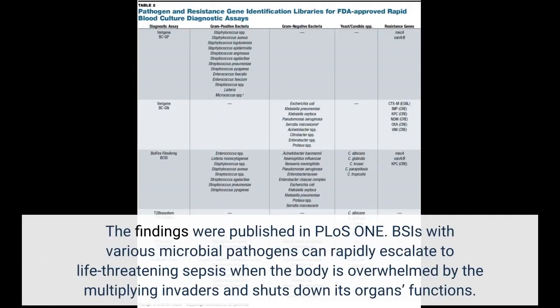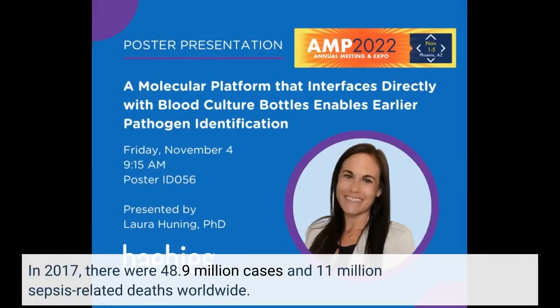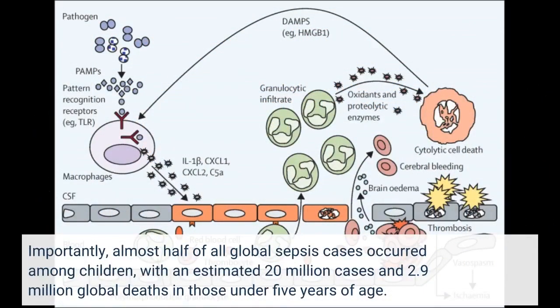BSIs with various microbial pathogens can rapidly escalate to life-threatening sepsis when the body is overwhelmed by the multiplying invaders and shuts down its organs' functions. In 2017, there were 48.9 million cases and 11 million sepsis-related deaths worldwide. Importantly, almost half of all global sepsis cases occurred among children, with an estimated 20 million cases and 2.9 million global deaths in those under 5 years of age.